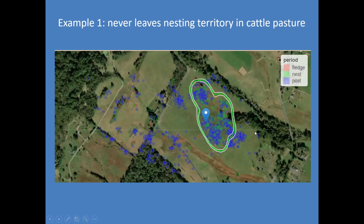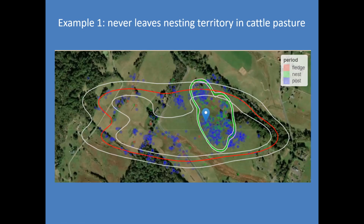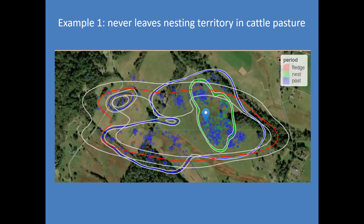So if we look at the territory size for the nestling period, you see it's pretty small, right around the nest box. Then during the fledgling period, it expands as we would expect based on the figures I showed just before. But again, it's all pretty much in cattle pastures, a few hay fields as well, but mostly cattle pastures still in the same area, and a lot of overlap with the nestling range. And then the post-fledgling period is pretty much right on top of the other two. So this bird really has been in the same area for months. And it seems to be finding whatever it needs in this cattle pasture.